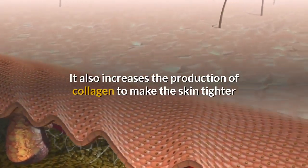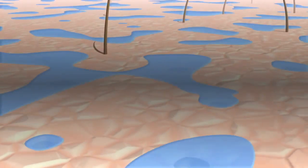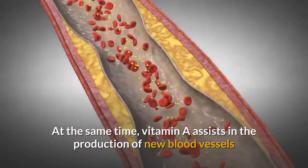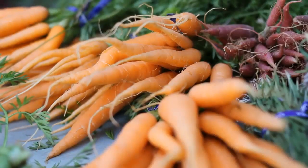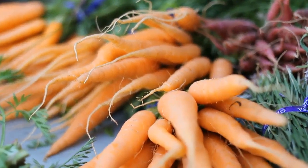It also increases the production of collagen to make the skin tighter and reduce fine lines and wrinkles. At the same time, vitamin A assists in the production of new blood vessels that are essential in the coloration of the skin. Essentially, vitamin A makes your skin glow. Include sweet potatoes, carrots, spinach, beef, and eggs in your diet.